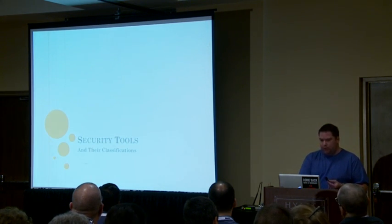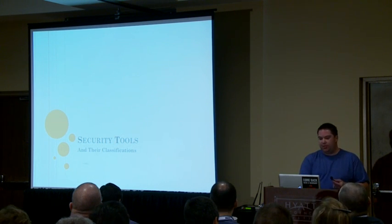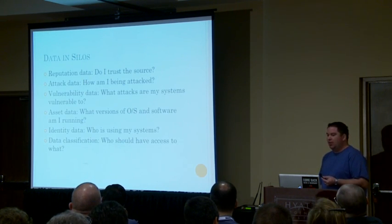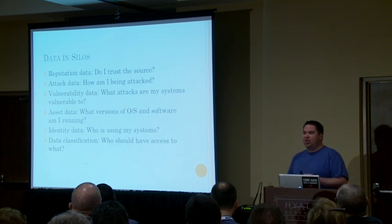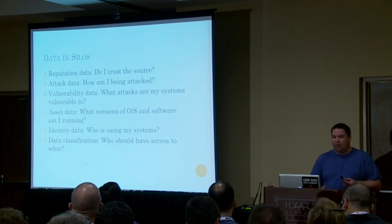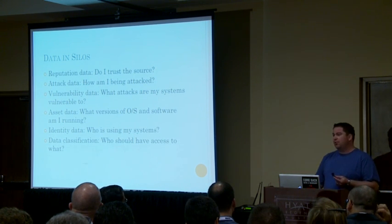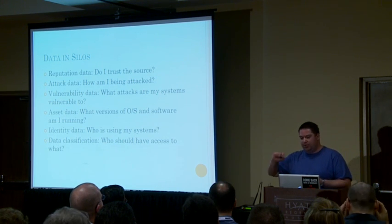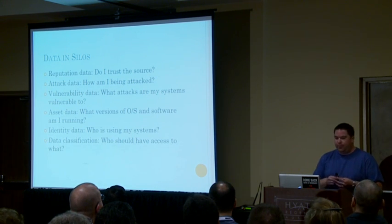All right, so let's talk about tools and classifications. Now, right now, our data is sitting in these silos, right? You have reputation data. Data about, do I trust the source? By the way, if anybody wants a copy of this presentation, gladly give it out, and they're recording everything as well, so don't need to take notes or whatever.